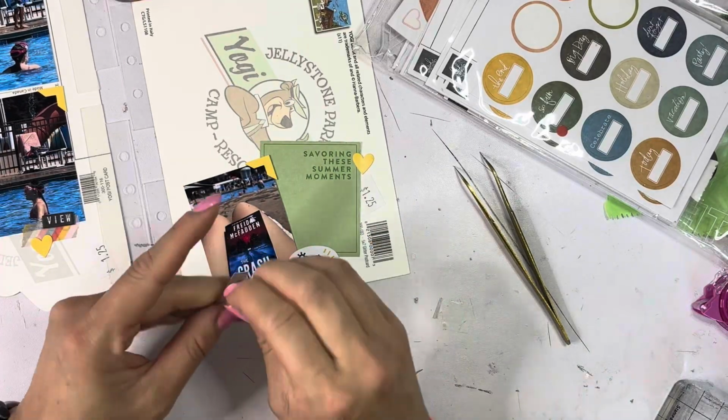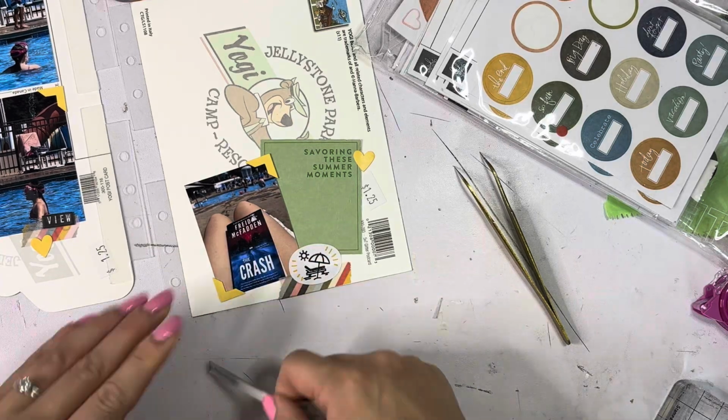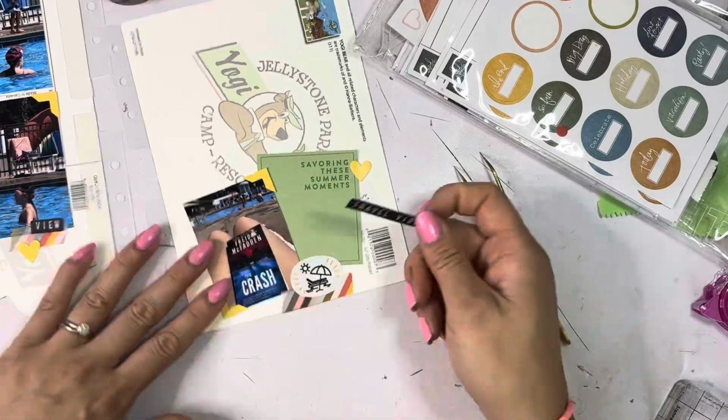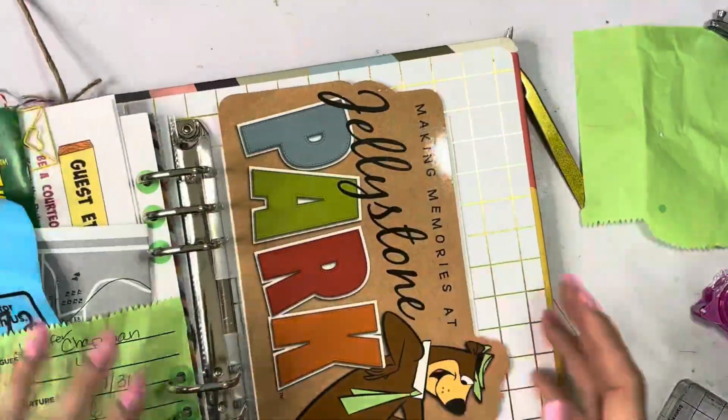So on screen, just finishing up embellishing these two things, and then I'm going to pull out my album and do just a check. I like to see how they look inside the album after I finish a page or two and make sure they flip right and all that good stuff. So I'm just going to pop them on the rings, back in the album. I like how it looks.